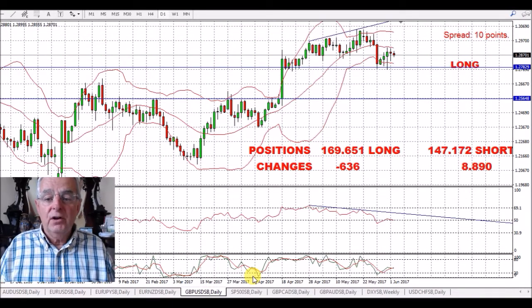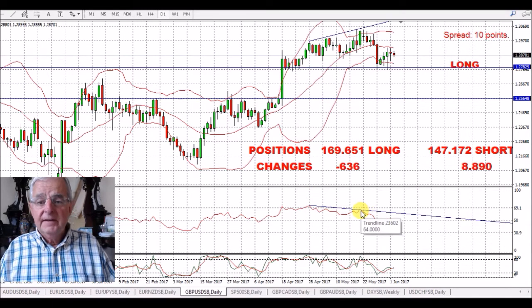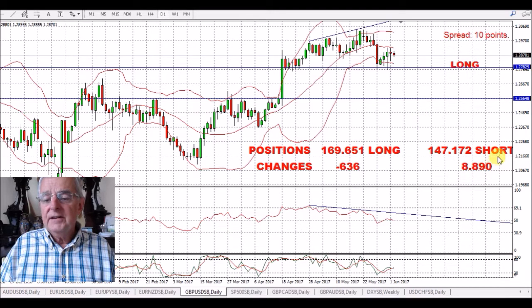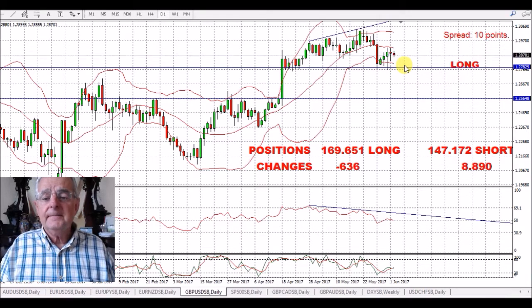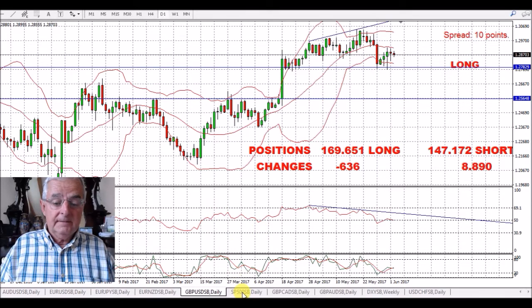British pound, US dollar. We had divergence about 2 weeks back between the candle chart and the RSI, and we've gone down since then. We had nearly 9,000 extra short positions put on the pound against the dollar. A bit of a retraction here. I'll wait and see what the commitment of traders thinks tonight of a further short position. So that will be quite interesting.